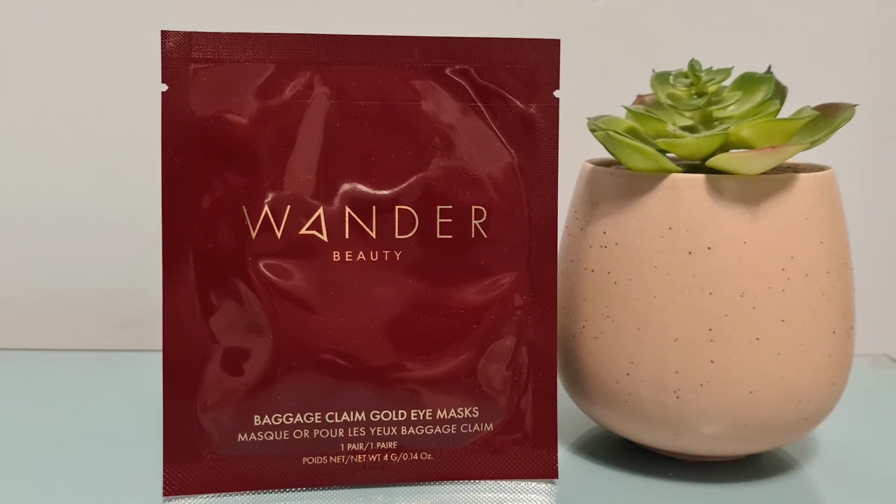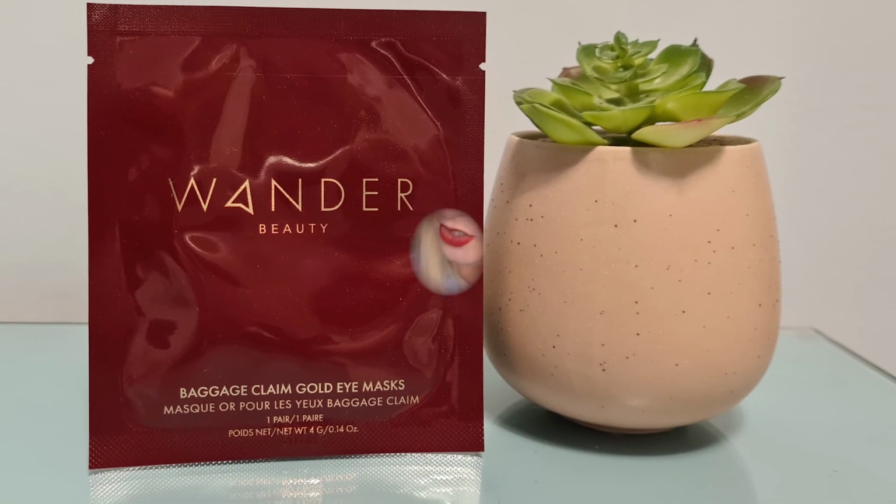Okie, the next item is from Wonder Beauty Inc. And it is a baggage claim gold eye mask packet. So I think that there are some little eye gels in here that are gold. So it's very Christmassy. These are worth £4 for just a set. However, if you were buying a full-size pack of 6, it would be worth £20.